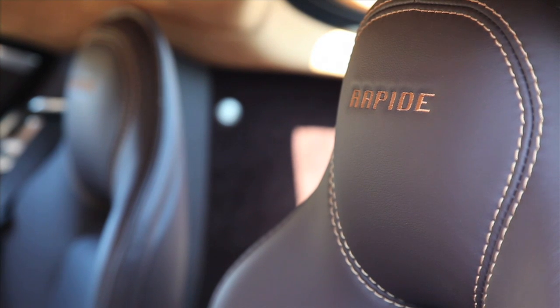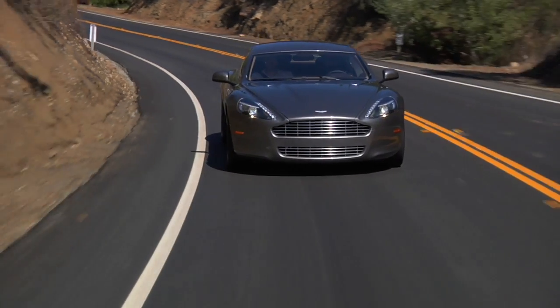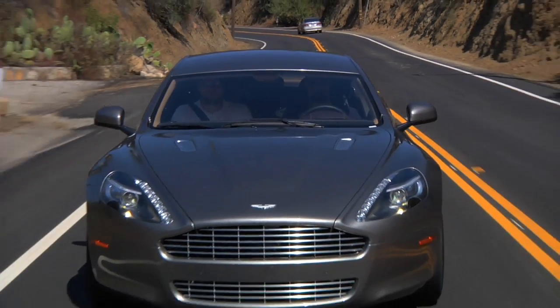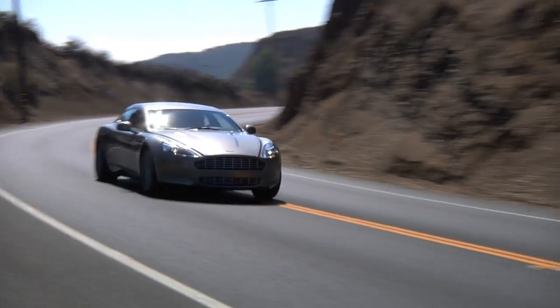So it's a nice place to sit, but it's $50,000 more than the much faster Porsche Panamera Turbo. To which I respond, if you're a 14-year-old kid looking at stats on the internet, it might matter that a Panamera Turbo is a little bit faster to 60, or a little bit faster in the quarter mile, or a little bit faster around a racetrack.